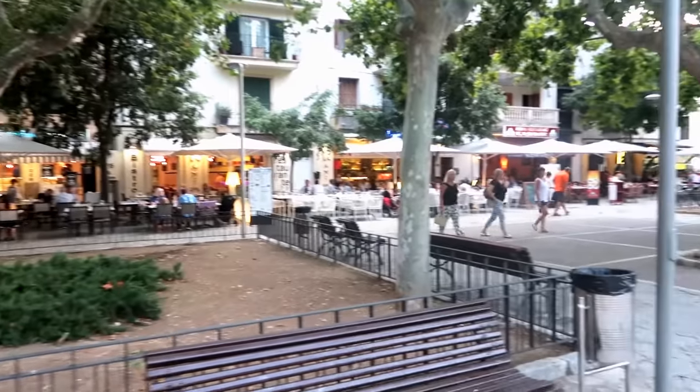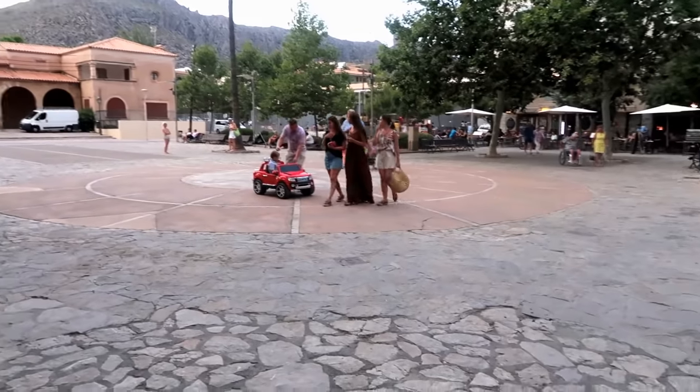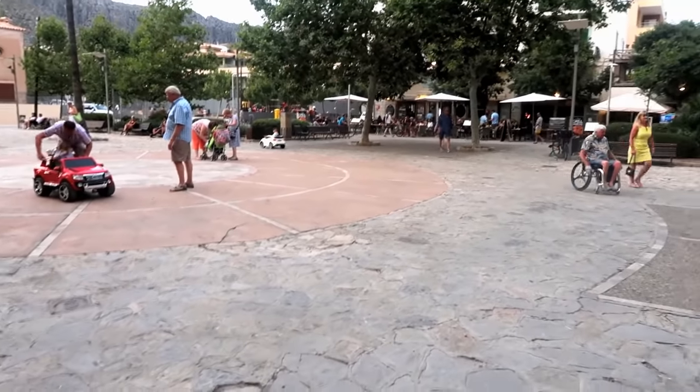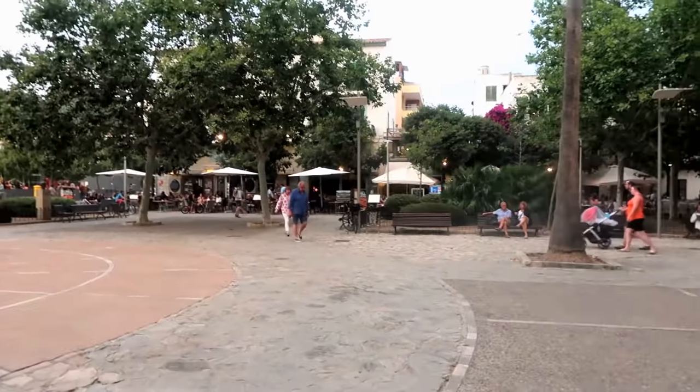So this is the square at night, and obviously the football's on, so there's a lot of people watching the football, but it's really lovely here at night. It's a little bit more going on. There's little cars that you can hire out for the kids. So they're all just cruising around in their Mercedes and their Aldis at the moment, so we're just gonna find somewhere to sit and have a drink.